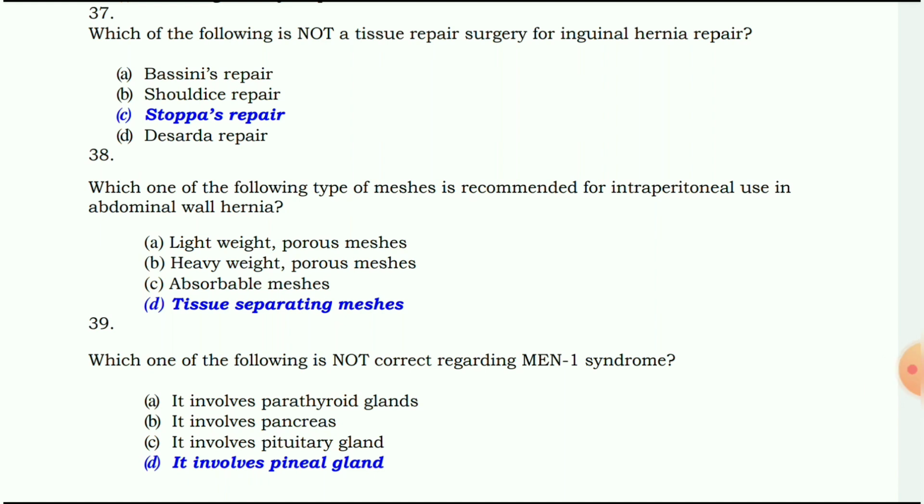Next question, which one of the following is not a true repair surgery for inguinal hernia repair? Stoppa's repair. Next question, which one of the following types of meshes is recommended for intraperitoneal use in abdominal wall hernia? Tissue separating meshes. Next question, which one of the following is not correct regarding Meniere's syndrome? It involves pineal gland. Meniere's syndrome involves parathyroid gland, it involves pancreas and it involves pituitary gland but not pineal gland.